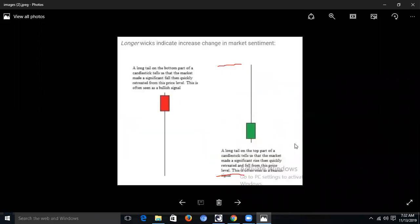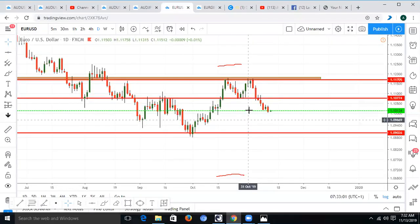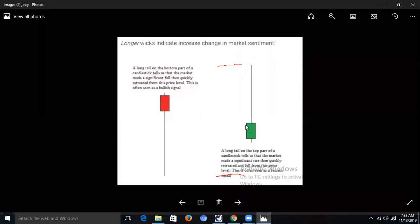This is still okay. Now look at this candlestick. This candlestick is called kangaroo tail. This is a bullish kangaroo tail, or some people call it hammer, shooting star, plenty of names. If this appears on a resistance zone, it means that the price is going to turn. If you see something like that with a very long wick appear on a resistance zone, it means that price is going to turn.